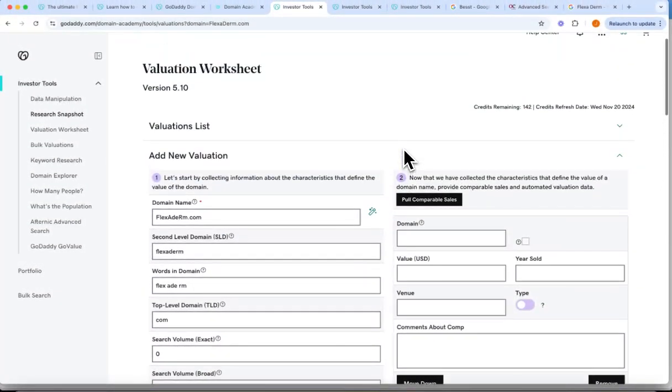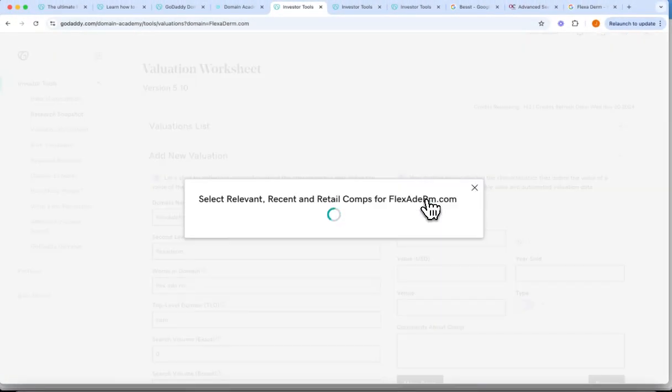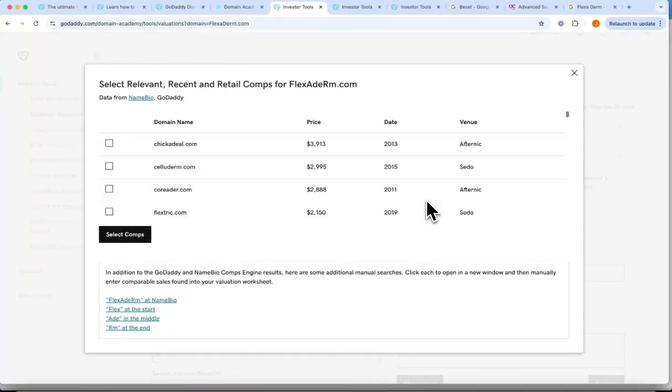But one of the things that's important is now we get to pull some comps, and we'll see what type of names sold that are similar to Flexiderm. So they put in their own comps. We're going to look at some comps ourselves. There's a couple ways to check this. You want to look at the venue that it sold at. If it's sold on Afternic or Sedo, it's usually an end user sale, so someone who's willing to pay the most money for it, not an investor.